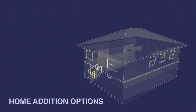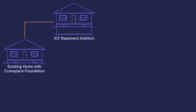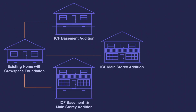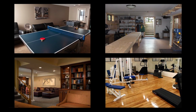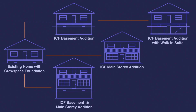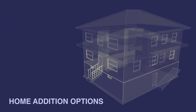In addition to basement replacements, FailSafe can provide the following additions to homes with crawlspace foundations: a new ICF basement addition, an ICF main story addition, a new ICF basement and main story addition. These additions can triple the usable living space of your home, providing opportunities for guest rooms, additional bedrooms, recreation or entertainment rooms, studios, and workshops. The addition of a basement entrance allows for the development of a separate walk-in suite with revenue-generating potential. In each instance, the quality and value of your home is increased.